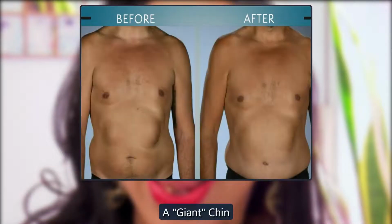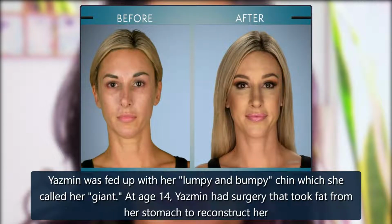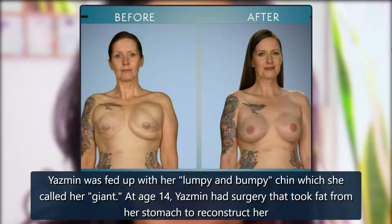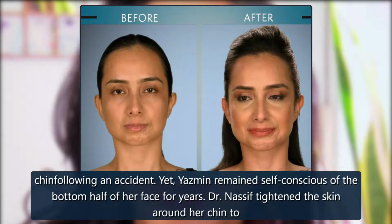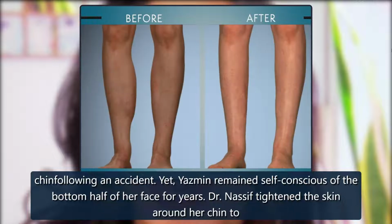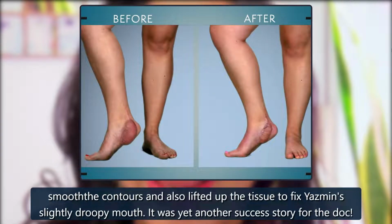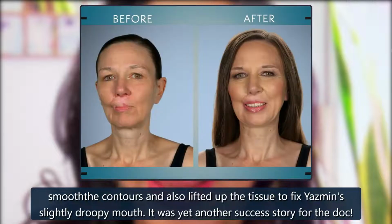Once again, a giant chin. Yasmin was fed up with her lumpy and bumpy chin, which she called her giant. At age 14, Yasmin had surgery that took fat from her stomach to reconstruct her chin following an accident. Yet, Yasmin remained self-conscious of the bottom half of her face for years. Dr. Nassif tightened the skin around her chin to smooth the contours and also lifted up the tissue to fix Yasmin's slightly droopy mouth. It was yet another success story for the doc.